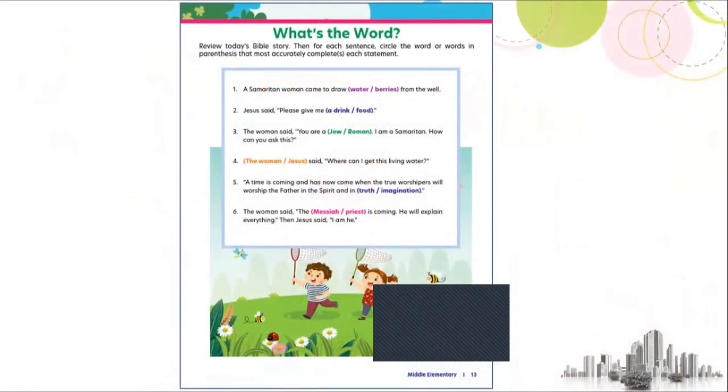All right, this exercise is What's the Word? We're going to review today's Bible story by answering these questions. We're going to choose the correct word that completes the sentence. We're going to circle those words because you see in parentheses, there are two words and we're going to pick the right ones to complete the sentence.